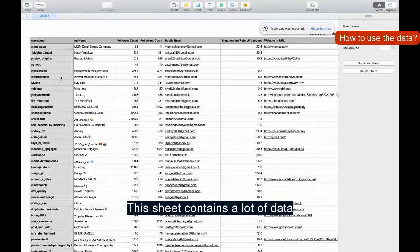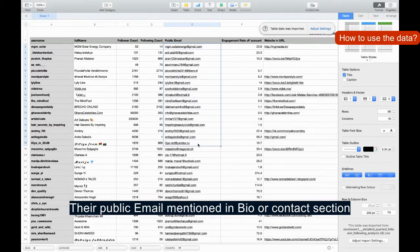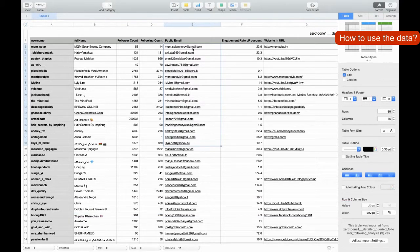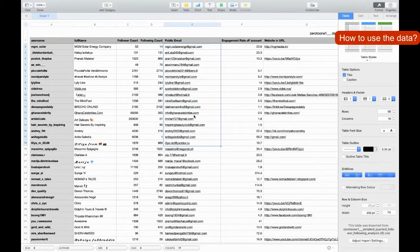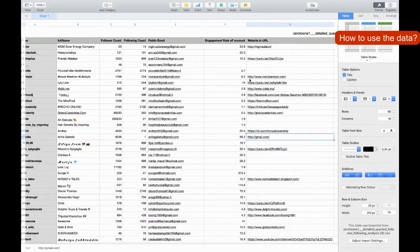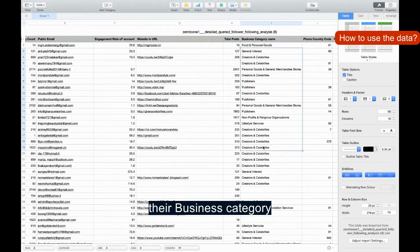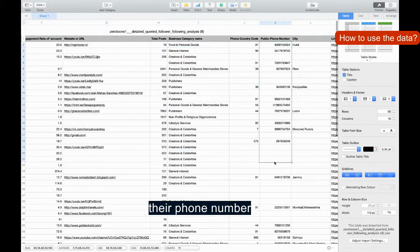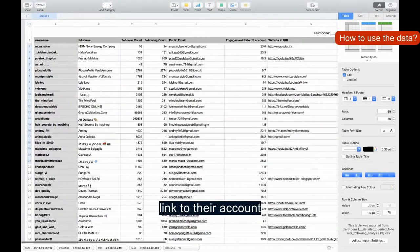Now, as soon as I open this file, let's look at it. You can see it has a lot of data. It has their full name, which they have mentioned, how many followers they have, how many following they have. This is their public email, which they have either mentioned in the bio or in the email button. If you look closely, you'll see those are personal emails. Most of them are Gmail, Hotmail. Quite a lot of them are personal emails. This is the engagement rate of their account based on the last 12 posts. This is the website they gave. How many posts do they have? What type of business account do they have? If they have written any phone number in this. Wow. The city, if they have mentioned it, the link to their account and other data.